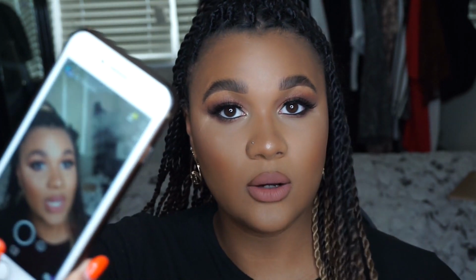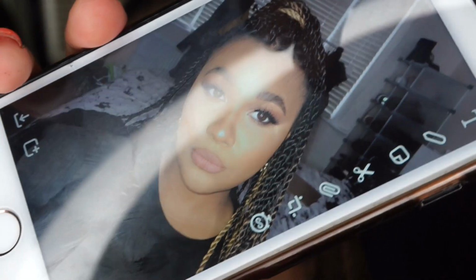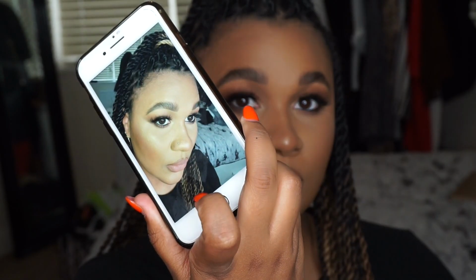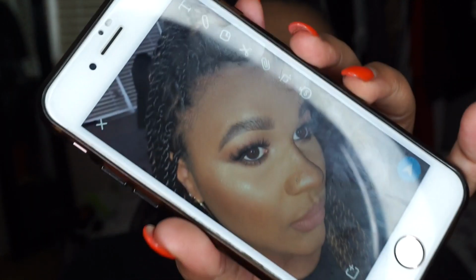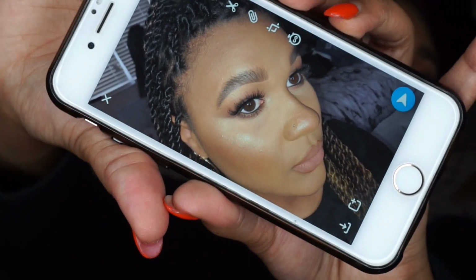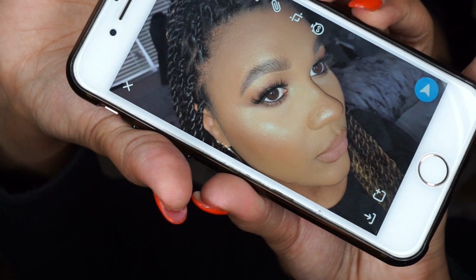Also, I forgot to test if there was any flashback with the powder or the concealers. So I'm just going to take one now. To me, that doesn't look like a really bad flashback at all. It just looks like I've got a bright under eye. No, it's just from the lighter concealer. I don't feel like that's horrible ashy flashback. It's just a bright under eye.